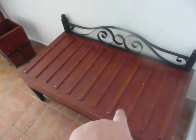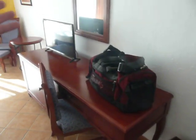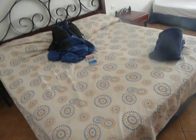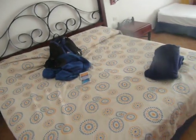A small bench. I don't know what the point is though, what those pieces of wood at the top. Mirror. Again, a small TV on a desk with a chair. Looks like a little garbage of sorts. Side table. Side table. Big bed. What's that, like a two doubles it almost looks like, but maybe it's like a king size or something. I'm not sure exactly. Probably king size.